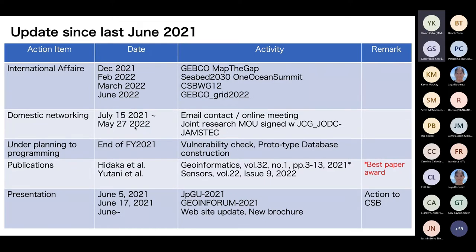And under planning, we did some vulnerability check of our database site. I'm very, very sorry that for these years we could not open our Darwin database site to the general public. But now the vulnerability check is almost done, and the prototype of the new database site has been constructed. So hopefully we will open to the general public soon.